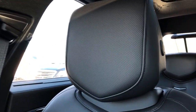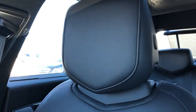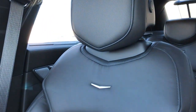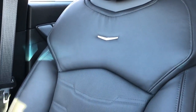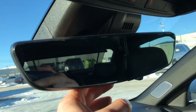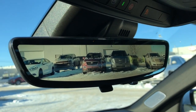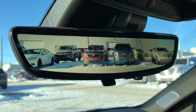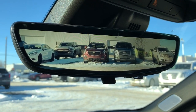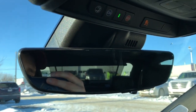The front seats in the CT6 feature our perforated leather in the headrest. Moving on to patent black leather with our Cadillac silhouette embossed in chrome, and finished off in our perforated leather. Rear view mirror has the option of an LCD screen behind. You can see 300% better view of what's behind us. This is especially helpful in this vehicle because we have the sunshade in the rear and also rear passengers.